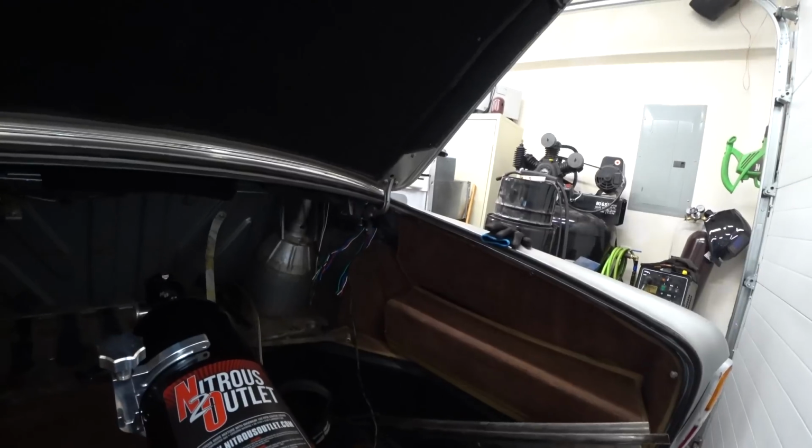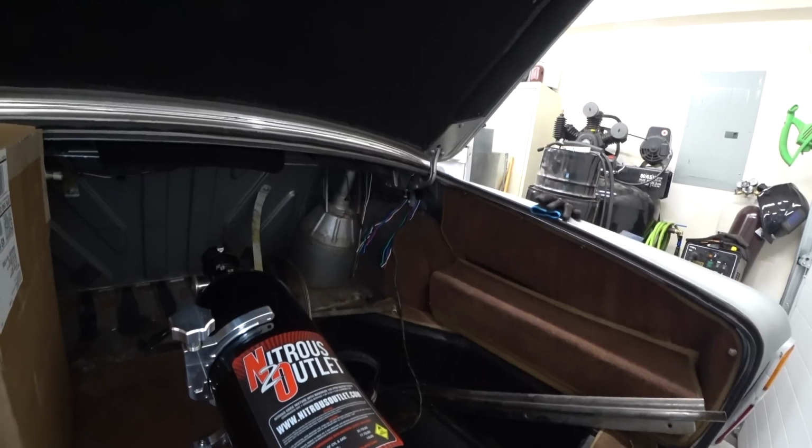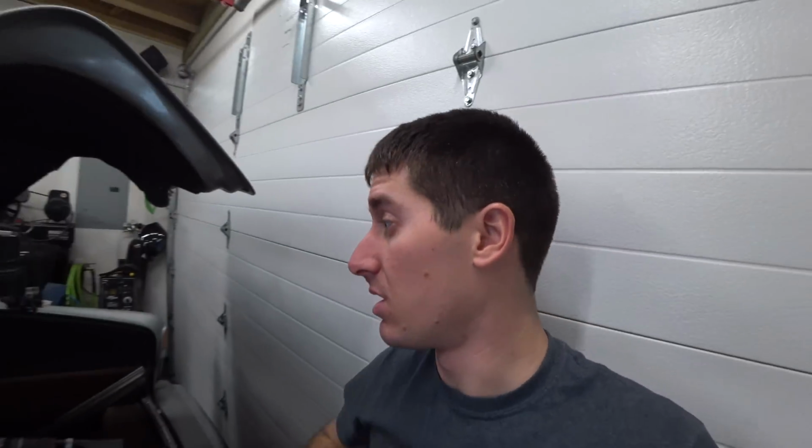Okay, I hopped in the trunk and I mounted the relays for the fuel pump and the bottle heater, and that should pretty much take care of the trunk, other than, you know, I'm gonna put weather pack connectors on those and wire them real fast, but should be simple.